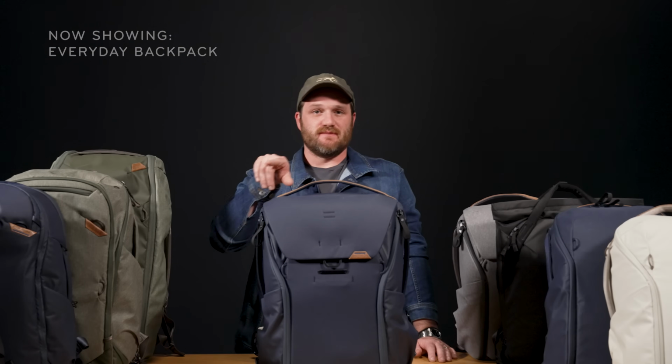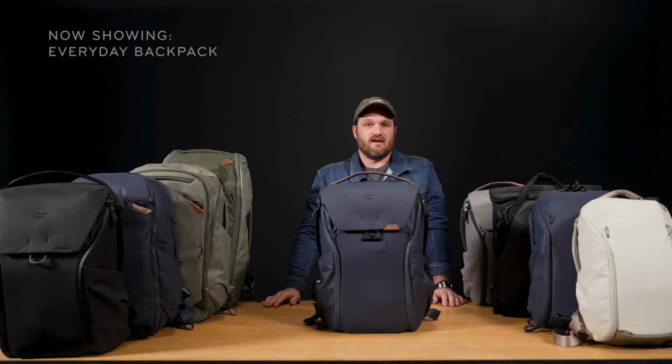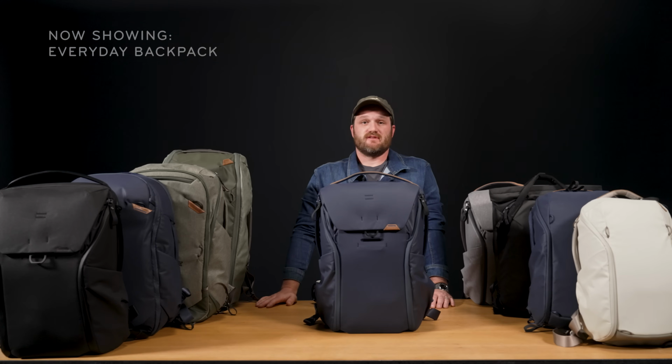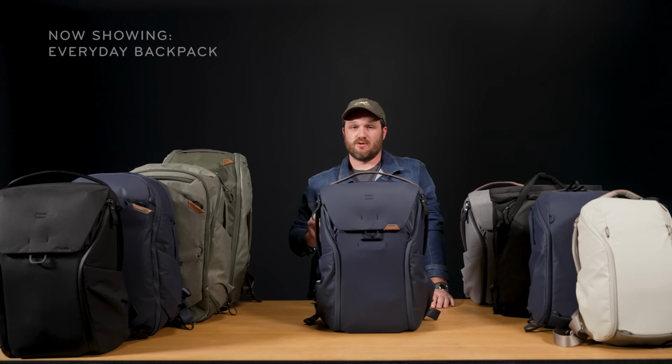All right, let's take the script and flip it. Let's say we're going to take the everyday backpack traveling. Now we're getting into an interesting area here. You can really live out of these bags. We're getting into a nice size. For most major airlines, both of these bags are perfectly acceptable as carry-on articles. The 30 liter especially, you can live out of this for a weekend. I've done it, it's totally doable.